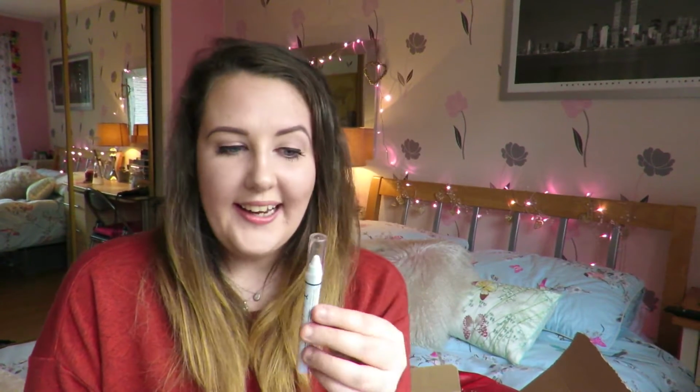I also want to try and use this on my lower waterline, like when you apply black kohl liner onto your eye. I've seen tutorials of people using white liner on their lower lash line, and I love the way that it looks. It really opens your eye up, so I also want to try it for that too.